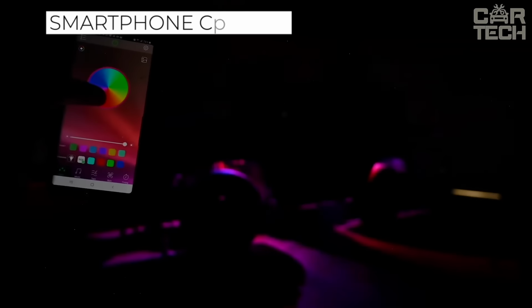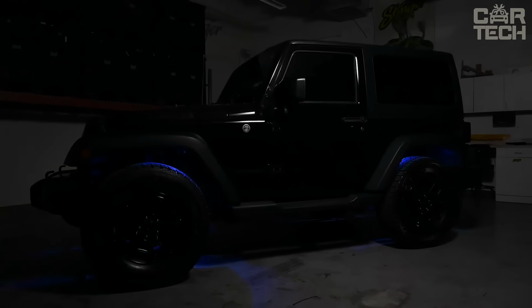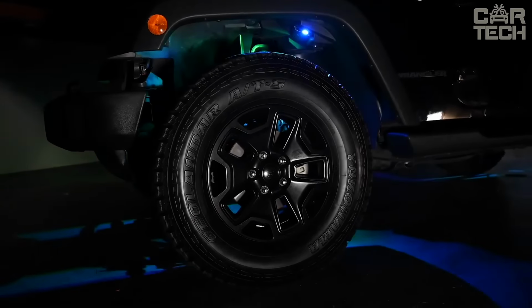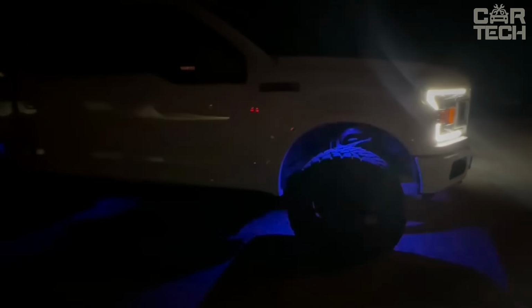After downloading the application, you'll be able to choose the color of backlighting at your discretion. Each module has a wide angle of illumination, and the music mode allows the backlight to respond to the rhythm of music, creating a unique lighting effect.